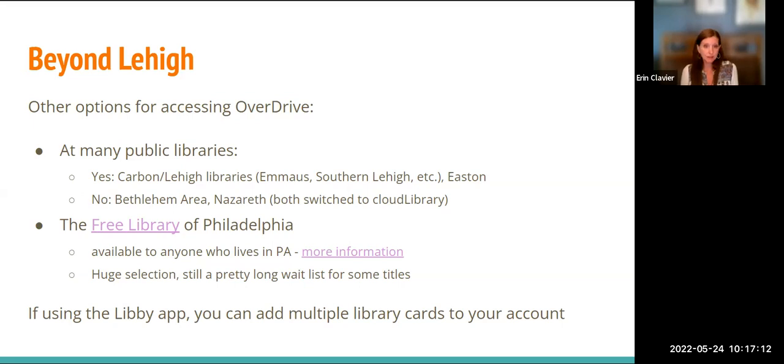The other option is to sign up for a library card online from the Free Library of Philadelphia. Anyone who lives in the state of Pennsylvania can get a free library card. Once you sign up for the card, you can access their OverDrive collection, which offers a huge selection, although it is good to note that you may experience longer wait lists for more popular titles. And within the Libby app, you can add multiple library cards to your account under the Your Library section.